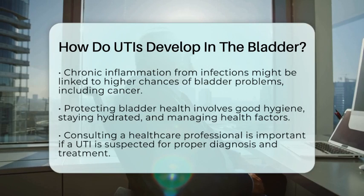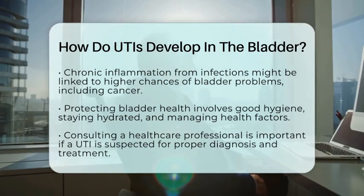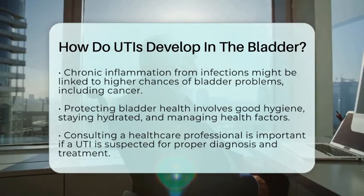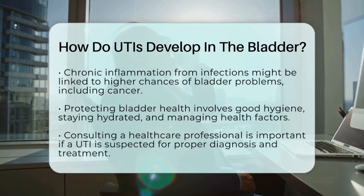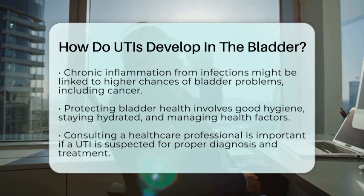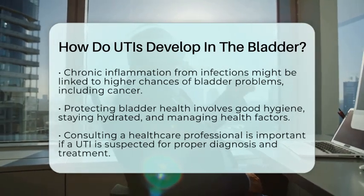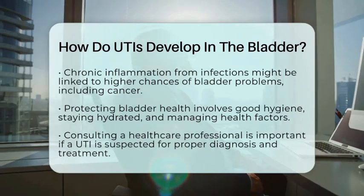In summary, UTIs develop when bacteria from the gut travel up the urethra, attach to and invade the bladder lining, and then multiply, causing inflammation and symptoms. Protecting bladder health involves supporting your body's natural defenses, practicing good hygiene, staying hydrated, and addressing any health factors that might increase your risk. If you suspect a UTI, it's important to see a healthcare professional for proper diagnosis and treatment.